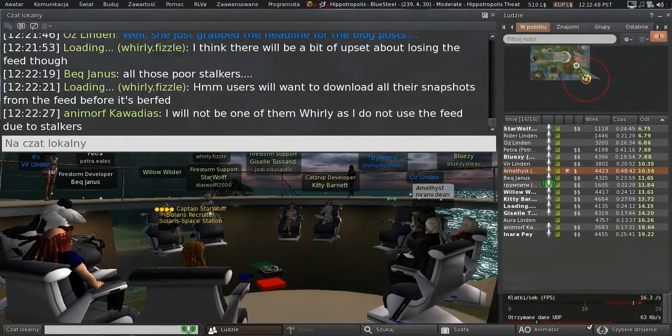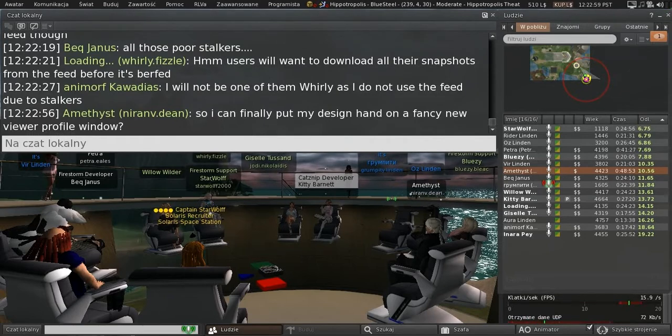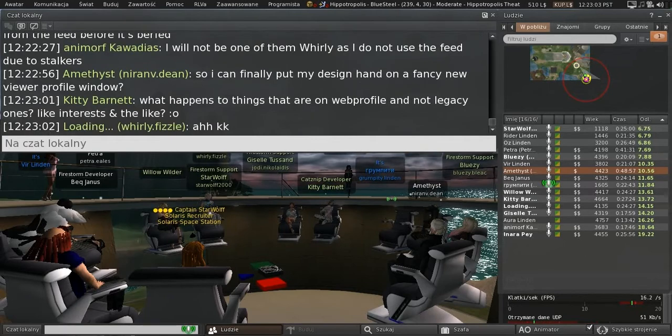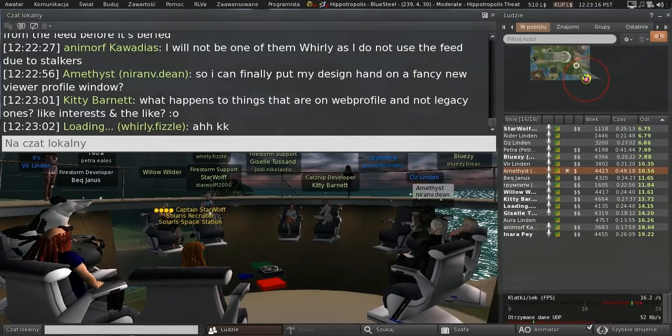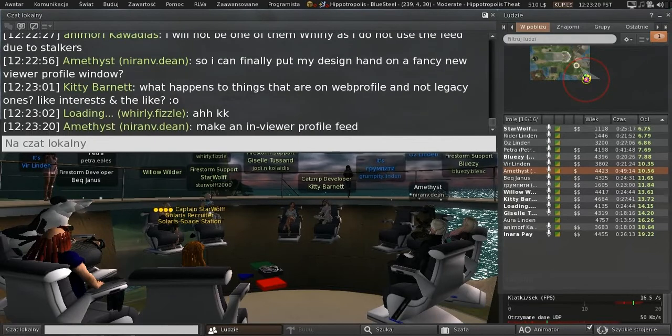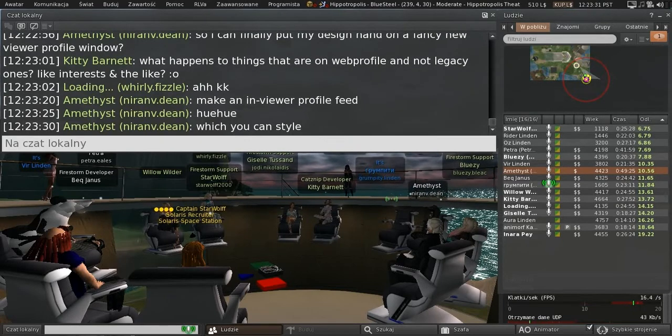And tell me if you have... That's what I'm saying. I think that snapshots, for example, in the feed will be preserved. We'll figure out some way to keep this data and make it accessible, but perhaps only in a read-only form. We're working through that, Kitty. The in-viewer profile feed would still have to be using the backend profile feed app, which is subject to the same upgrade uncertainty.